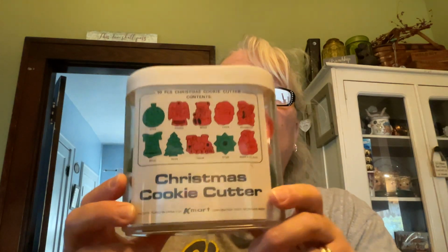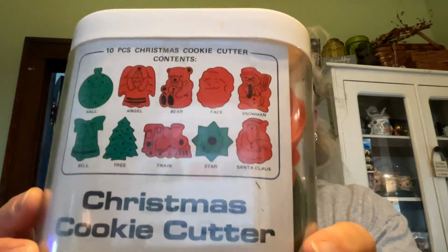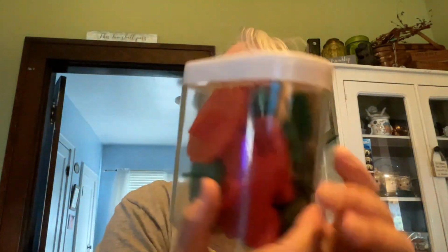Then, as I've been doing, I found more Christmas. I found a container of Christmas cookie cutters from Kmart. $1.99 for these. There are pictures of the cookie cutters. There are cookie cutters inside still. The original price of $1.97 at Kmart. Of course, as you know, Kmarts are no longer, but it does have the cookie cutters inside. So there we have Santa. That's just his head. We have Santa, the whole Santa. It's got the little handle things on the back. These are plastic. Then we've got a bell.